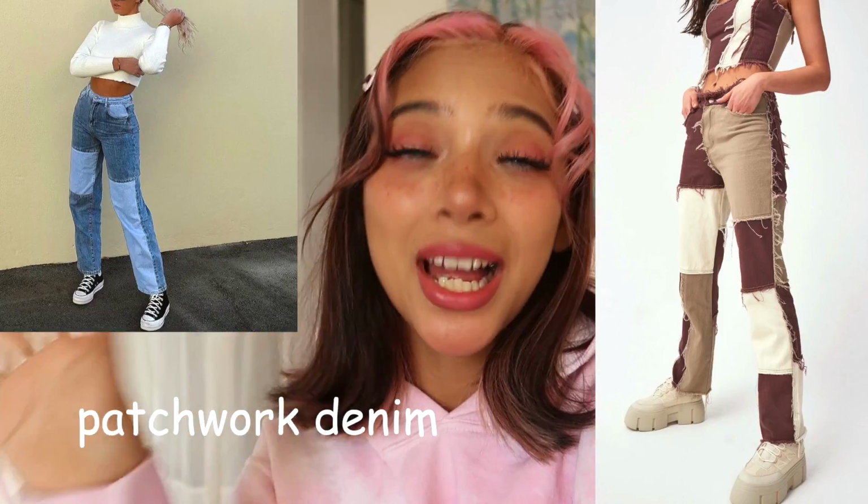Anyways, in this video, I want to do 4 thrift flips. So here are my ideas. For the first one, I'm thinking patchwork denim jeans. I've seen these everywhere on Pinterest, and I love them. They are so freaking cute and cool. So yeah, I want to try to make my own. For the pattern of the jeans, I'm thinking a color scheme that's gonna go with my hair, so we'll see what I find once I'm thrifting.